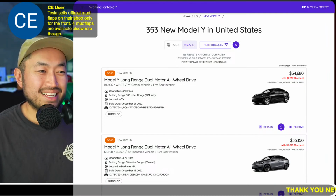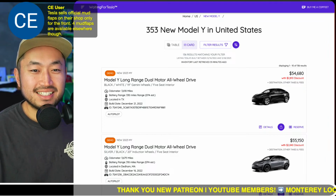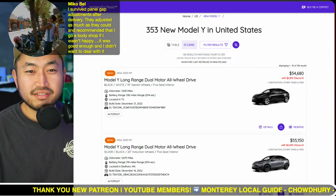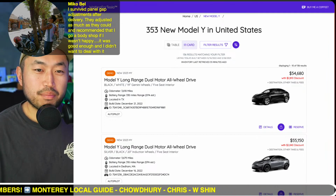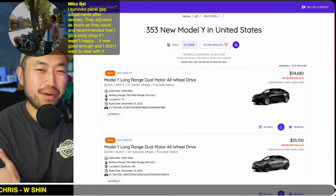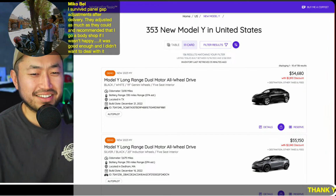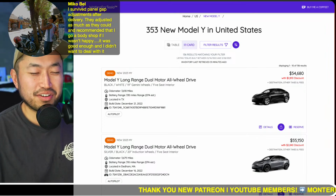Yeah, I don't know if I would pay the Tesla tax for any parts from Tesla unless it was like Tesla tequila. I survived panel gap adjustments after delivery. They adjusted as much as they could and recommended that I go to a body shop if I wasn't happy. It was good enough and I didn't want to deal with it. Yeah, I wouldn't want to pay to get an adjustment on something that was supposed to be within spec from the beginning. I feel you.